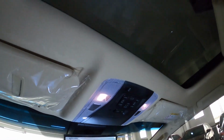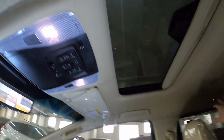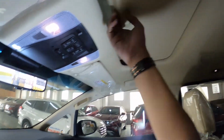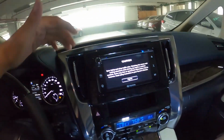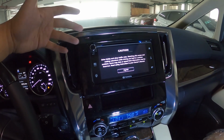So up here you have a sunroof, but this one is manually operated. You also have another sunroof at the back, which is power operated. So everything looks nice except for the infotainment screen. This is a 7-inch screen, which is similar to what you find on the Innova.